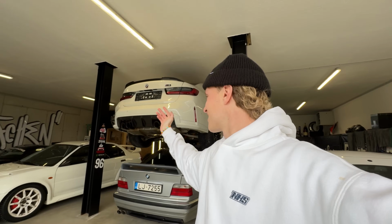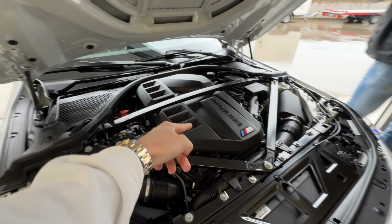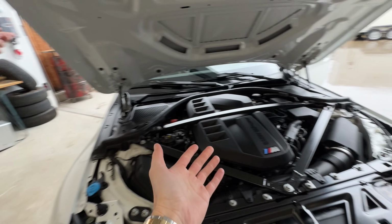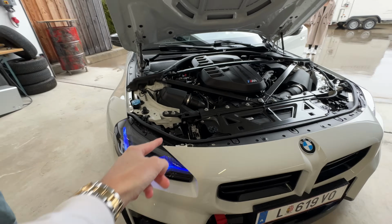I was so close to buying one last year in summer, but I already have the G80, and in my mind I think they're pretty much similar, but we're gonna find out today how similar they really are. In the end, this car has the same engine as the G80, so it theoretically is a mini version of the G80. And color-wise, it is a mini version of my G80.